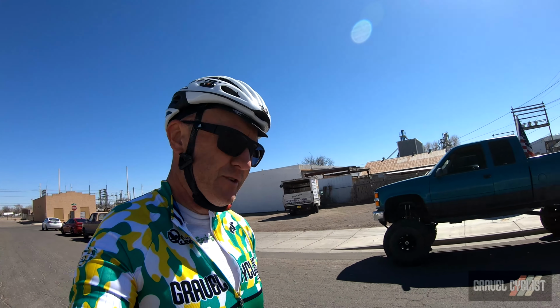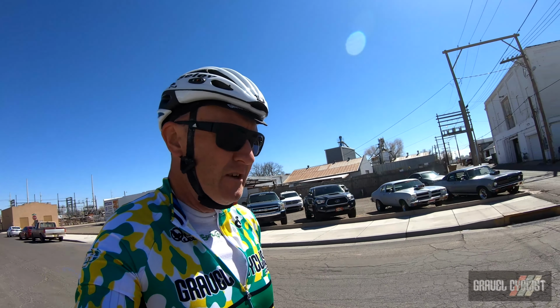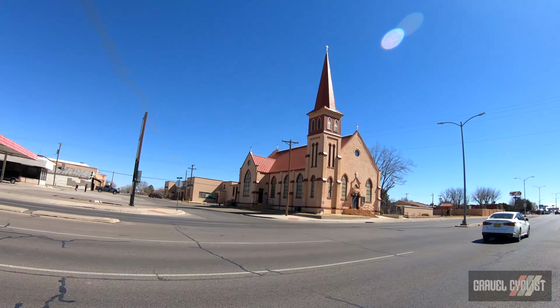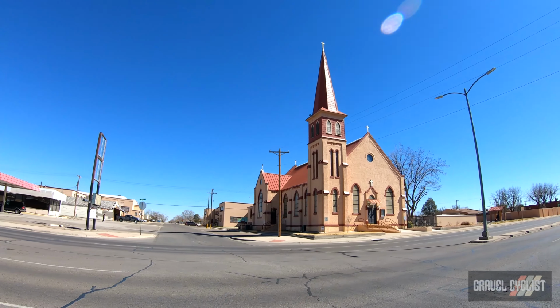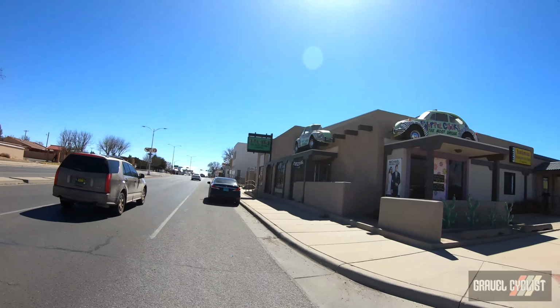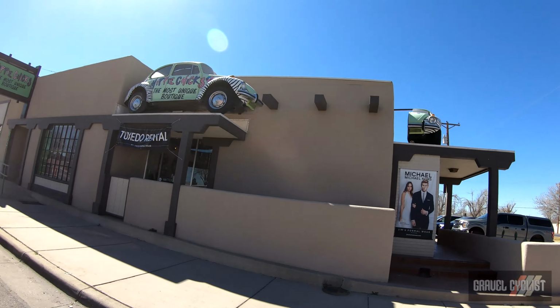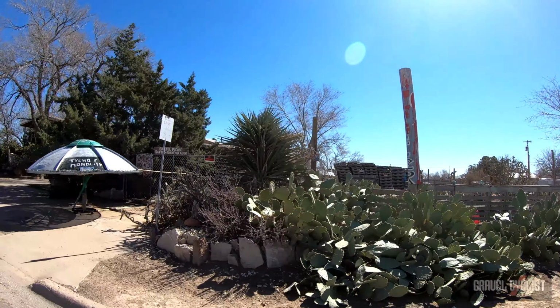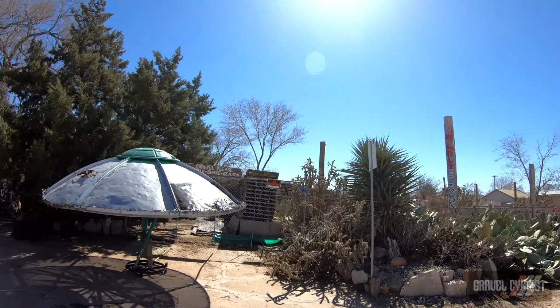I realise this is not going to be the most comprehensive tour of Roswell, New Mexico, and if you think it sucks, well, if you do better than me, make your own video. Otherwise, tough. The St. Peter Church on the left there. And then Hippie Chicks, the most unique boutique. Here we go. Tycho monolith.